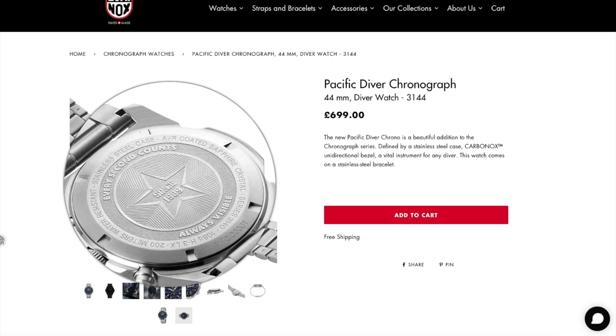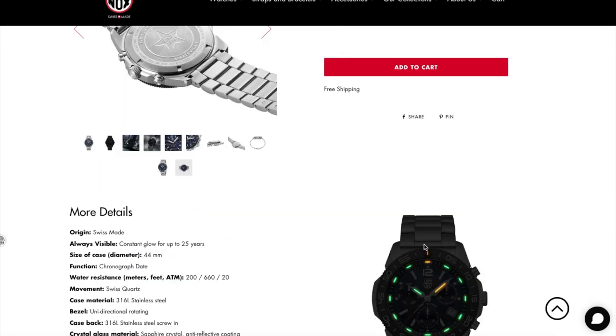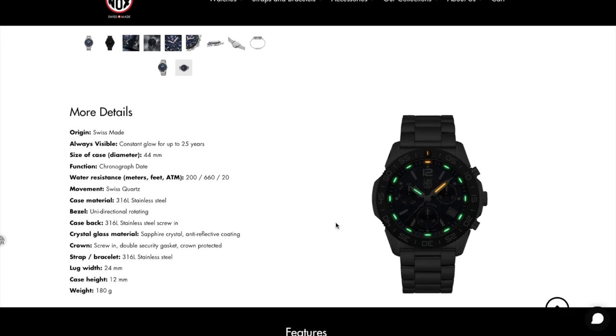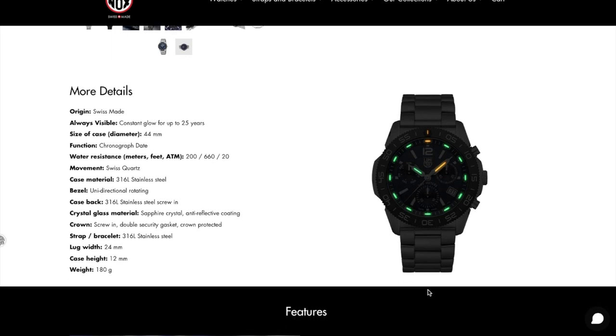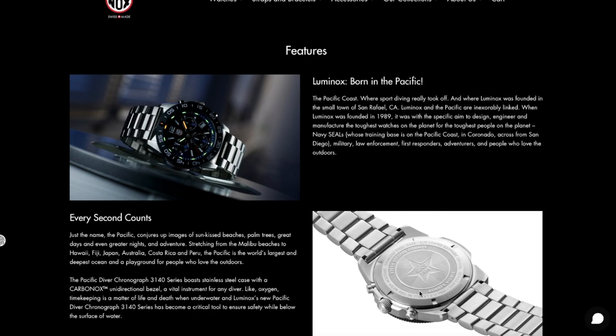It's a large boy. It's 44mm, but not as big as the Lunar Pilot. But this watch has tritium as its lume, which has a constant glow of up to 25 years. Now, to find tritium in a watch, the only other company that I can think of that currently do that is the Ball Watch Company, where their watches are considerably more expensive than a few hundred pounds.